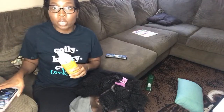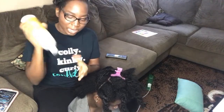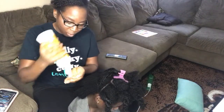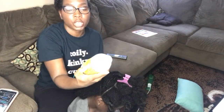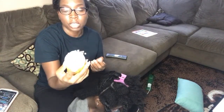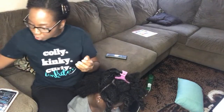So I'm going to use my other phone to answer your questions. When any questions pop up, I'm going to be able to answer, because the ring light is very far away from you all. So this is the leave-in conditioner that we used. This is Shea Moisture Raw Shea Butter Restorative Conditioner. It's kind of bright, you can't see it well, but that is the conditioner we used.